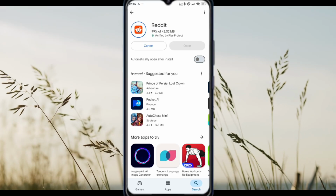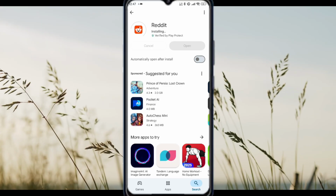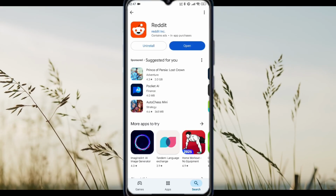If the app gets stuck during install, check your internet connection or free up storage space on your phone.